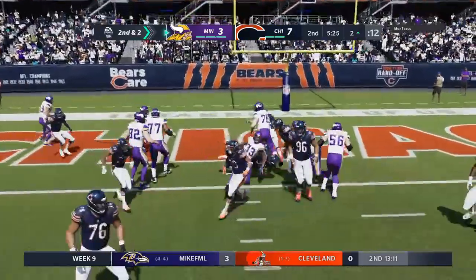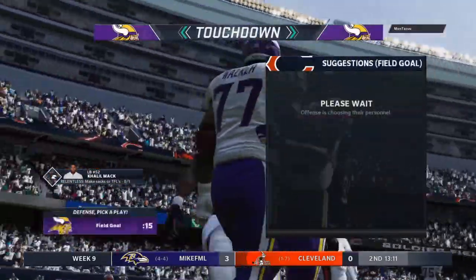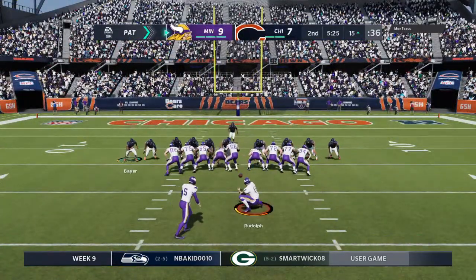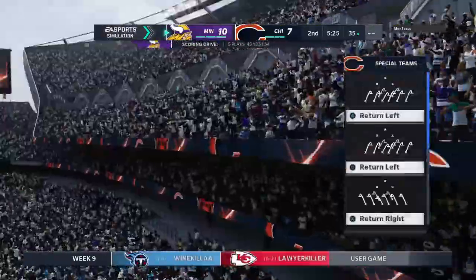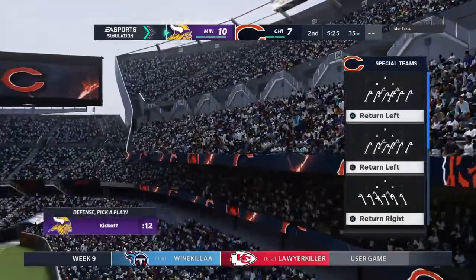On 2nd down, Cook. And he'll get in. Touchdown, Minnesota. Dalvin Cook, touchdown number 18 on the year. And the Vikings are going to retake the lead. And it's through, and that makes the lead 10-7. Makes the score Vikings 10, Bears 7.